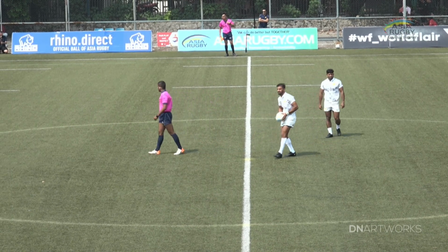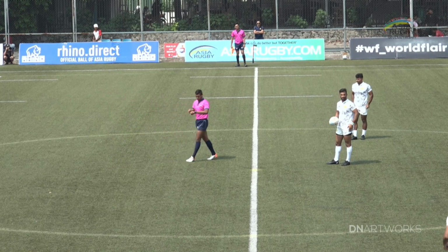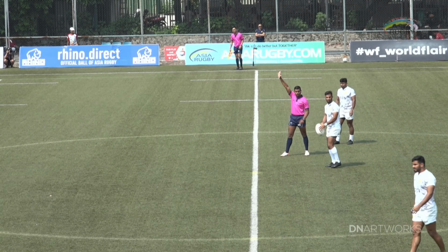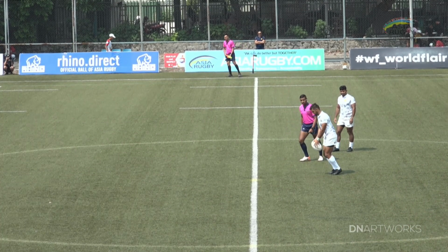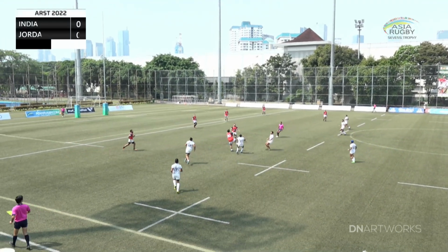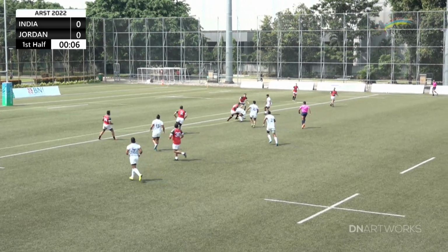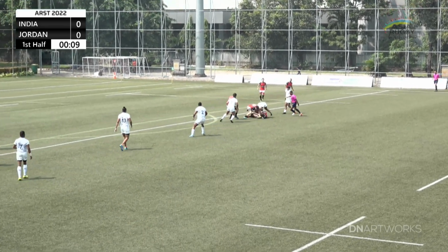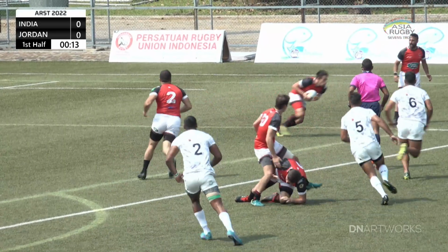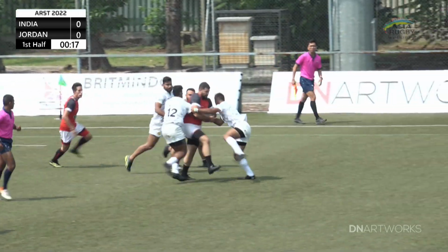India to kick off from right to left of your screen. India in the predominantly white jerseys, Jordan in the predominant red jerseys. Good start for India there, a very high kick, tapped back by Jordan. Hands, hands, support! That's good defense from India. Jordan clean out. Good one, good right one, on the 22 line. They use the ball, spreading it out to the far left.